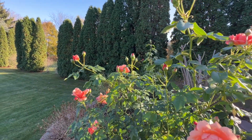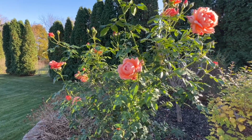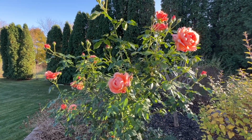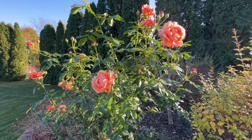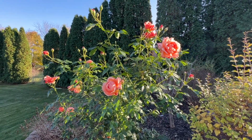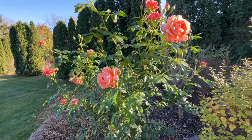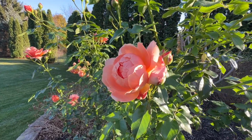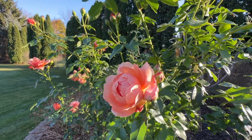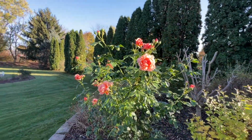Atlas is one of my favorite roses to date here in the garden. I don't have many roses, but I do have several Atlas. I love the big flowers, I love the fragrance, and they really have a nice habit as well. Peach typically wouldn't be my first color of choice, although that hydrangea had pink tones, or peachy pink tones, but man, you just can't go wrong with the Atlas rose.